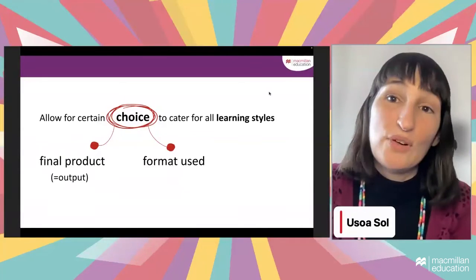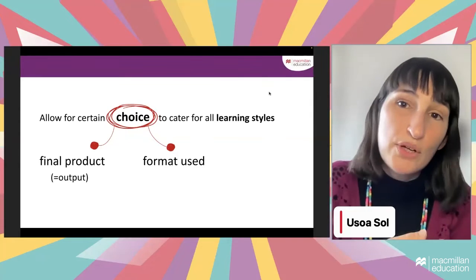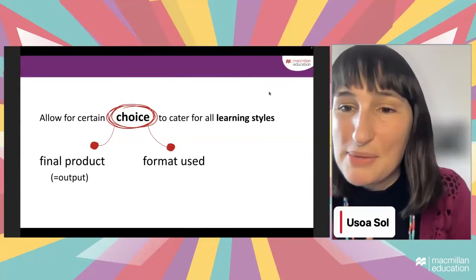needs. For example, you can be flexible regarding the final product, the outcome of the task, and the format they use. Linda's saying, absolutely agree.